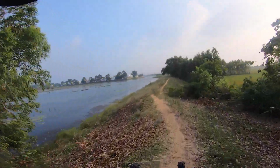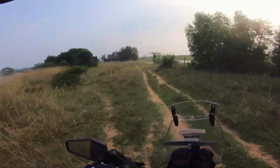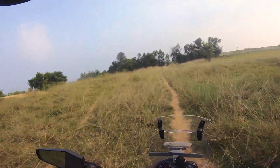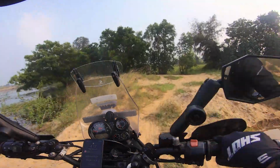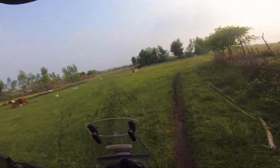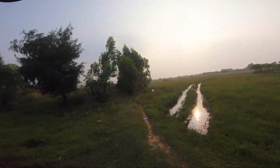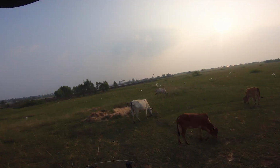Single track. Single track fun on the Himalayan. Things change every week here. Sand. These are channels cut by the farmers, and you should not be disturbing them, huh?